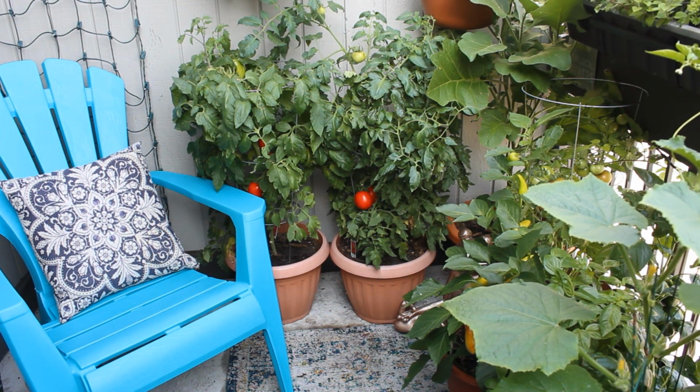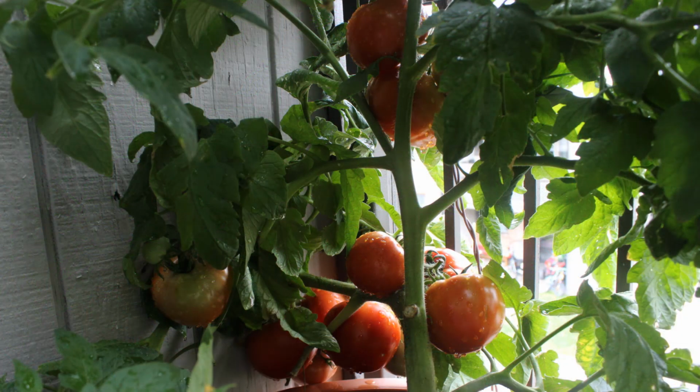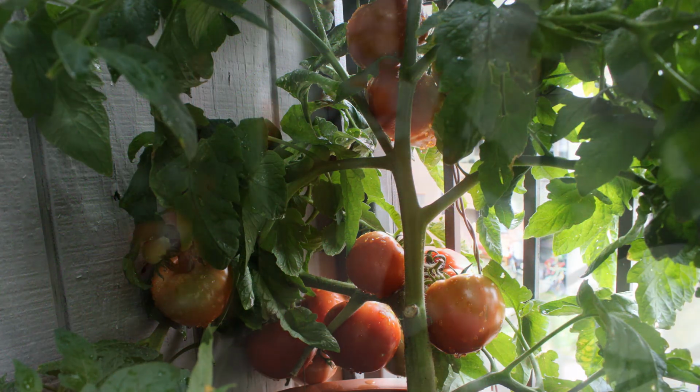Aim for a 5 to 10 gallon container that is at least 18 inches wide by 12 to 14 inches deep. Tomatoes need lots of water, so the bigger the container, the less often you're going to have to water your plants.